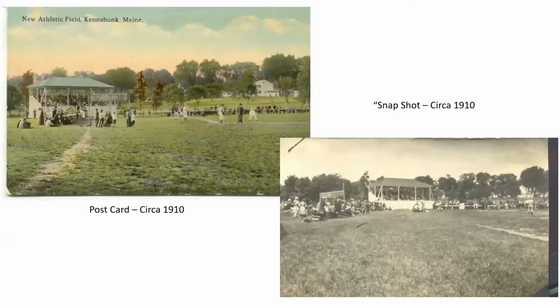And again, about 1905, out came our handy Brownie cameras and our postcards. And this is a similar view. One is a snapshot and one is a postcard that both show the grandstand that used to be down at Park Street School, down at the big playground, Parsons Field. And that no longer stands, obviously, but it's kind of neat to be able to date this to circa 1910 because it was standing then. It was called the New Athletic Field back then.